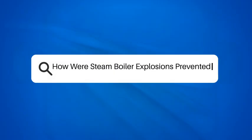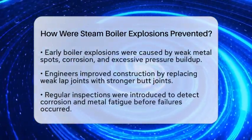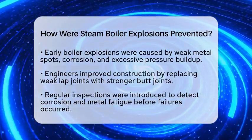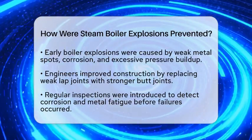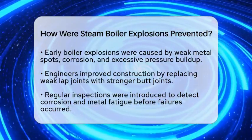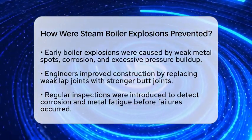How were steam boiler explosions prevented? Imagine a time when steam boilers powered factories, ships, and trains, but a sudden explosion could cause devastating injuries and damage. How did engineers stop such disasters from happening? Let's uncover the methods that made steam power safer and more reliable.